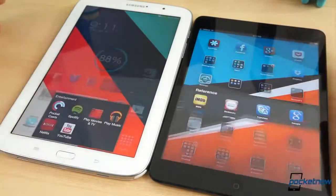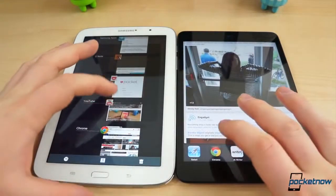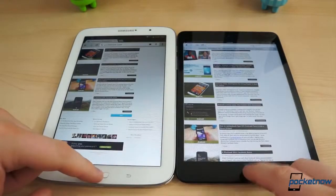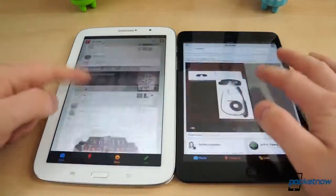Sure, the homepage has been updated to hold more icons and folders, and the settings application is better optimized for extra real estate. Other than that, there is nothing truly compelling or unique about how the iPad mini operates. There is no true multitasking, no additional features aside from the display size that make it any different from using an iPhone.